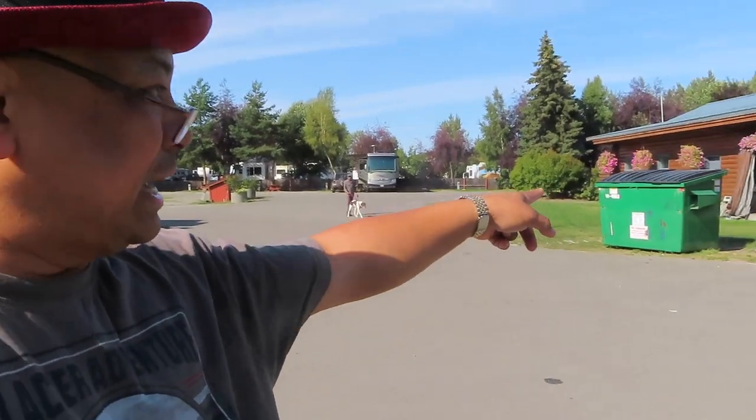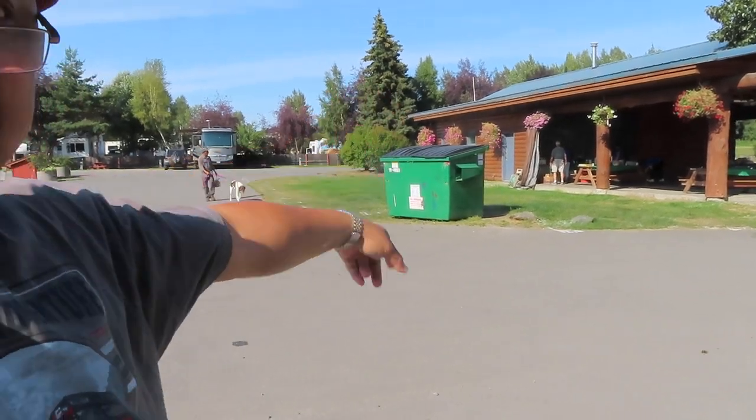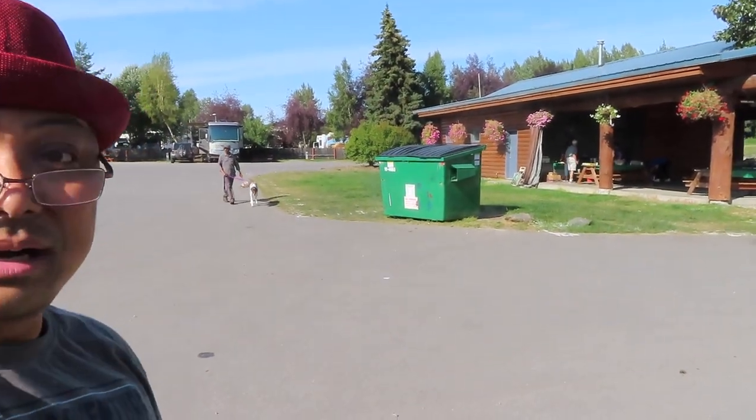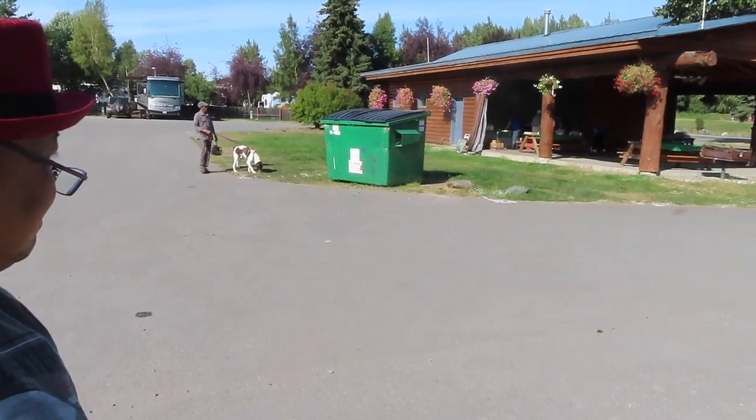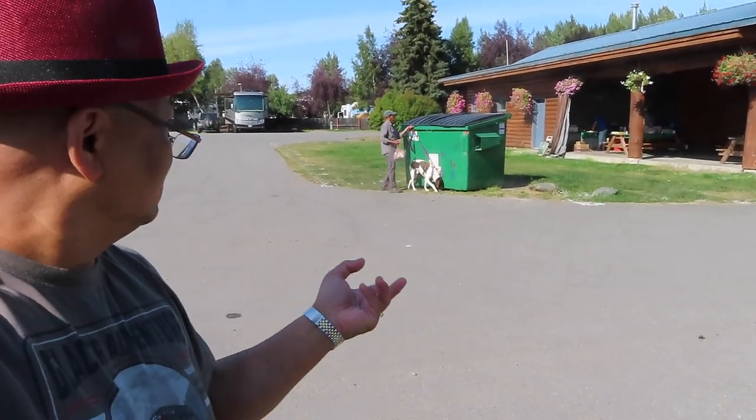Okay, we're next to the trash can. This is where we meet. Having dinner tonight. Part of the tour. I don't know how she does it. She feeds over 50, close to 50 people.